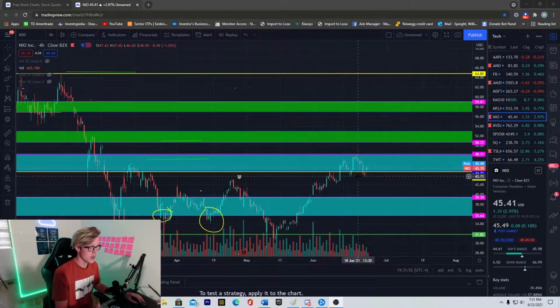We need to make sure that the buyers stay in control. If this 44.67 level breaks again, I'm not too sure if we'll be able to hold these lows right here again. I think if it breaks again, guys, for the third time, I do think we head lower. And obviously, I don't want that to happen. Obviously, I want us to stay above it and hopefully continue this uptrend or go sideways, as I mentioned in that video yesterday.